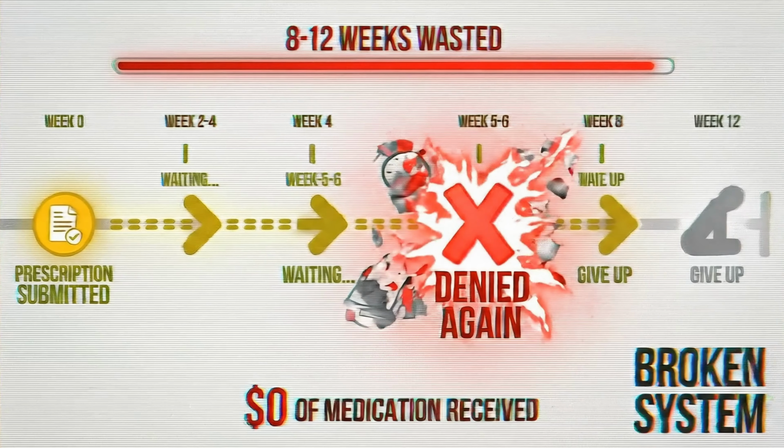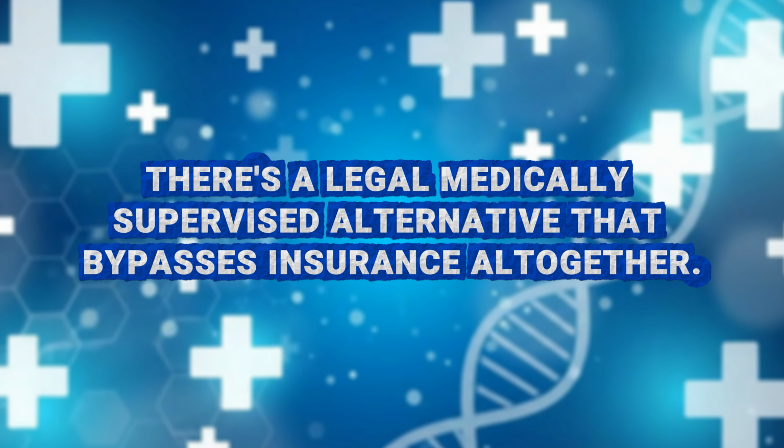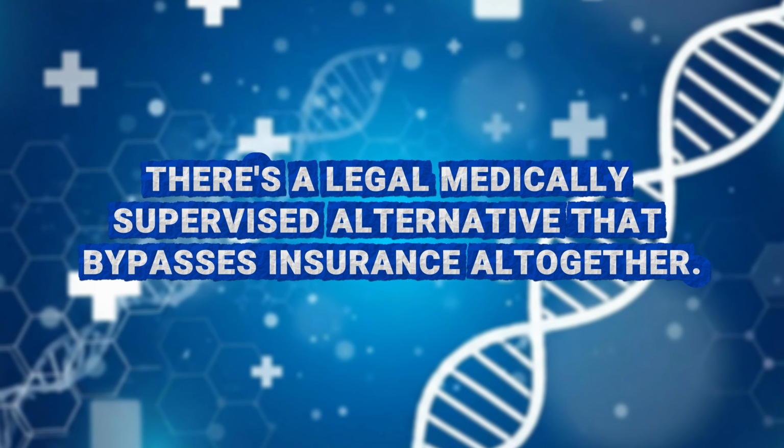The system isn't designed to give you access. It's designed to delay and deny. But here's what most patients don't know. There's a legal, medically supervised alternative that bypasses insurance altogether. Let me explain how it works from the inside, based on direct experience within the medical system.